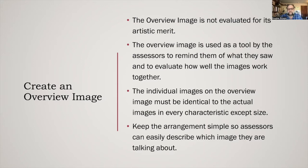You will also want to keep the arrangement of images on the overview image simple. And the reason for this is that when the assessors are giving you feedback on your portfolio, they will want to be able to easily identify which image they're talking about. For example, they may say something like the third image from the left in the second row. And if you make your arrangement too complicated, it'll be very difficult for them to make such simple assignments.